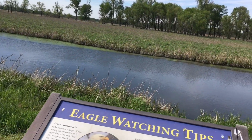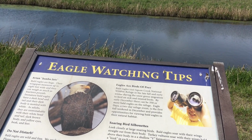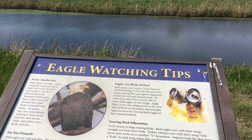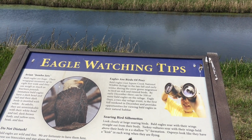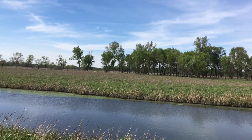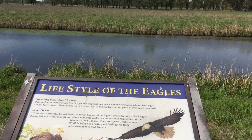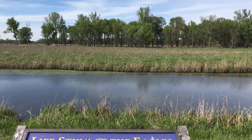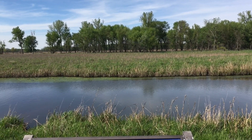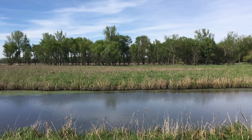Squaw Creek is quite well known for its bald eagle days in the fall. So you can come out here and watch the eagles. So it's a nice little place to stop. So if you're out this way in the fall, I highly recommend you make a stop. Honestly, I've lived here 24 years, well, about an hour away, and I still haven't made it up here for bald eagle days. Gotta do that.